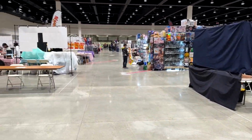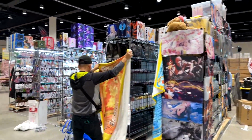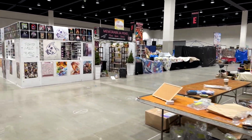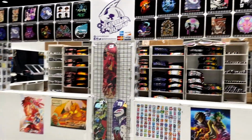I came in a little early, so I walked around for a bit, and let me give you some details about how this anime was set up. The room is essentially divided into two. One side is the artist alley and the other side is the vendors. So the artist alley is on the left in this clip.